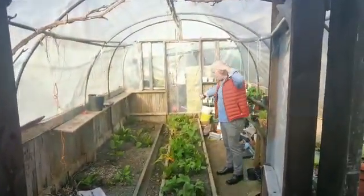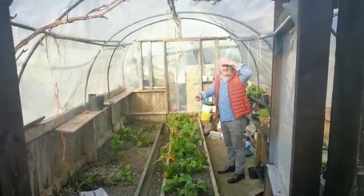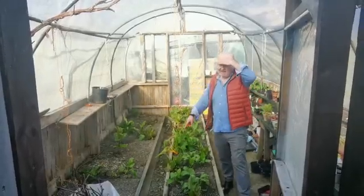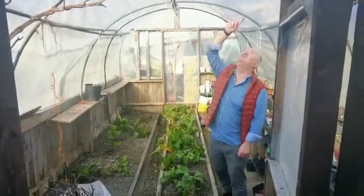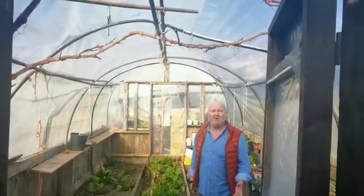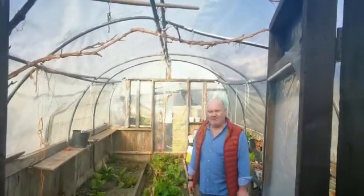As you can see, these are all growing all winter long. We've got loads of salad out here in the winter, and some of it has even gone to seed. You can see it bolting. And this is our vine tree, which gives us grapes. Not great last year, but beautiful the year before. That's Mother Nature for you.